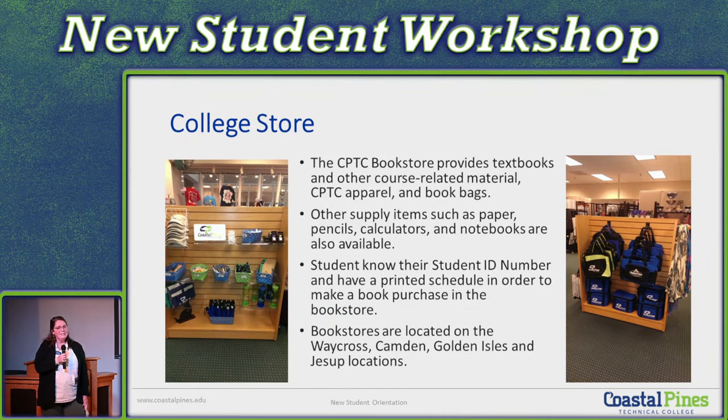The CPTC bookstore is where you can find all of your textbooks and anything else to help you be successful in your classes. You'll need to know your student ID number as well as have a printed schedule to purchase your books. We have bookstores located in Waycross, Camden, Golden Isles, and in Jessup.